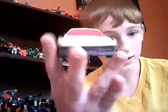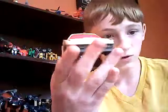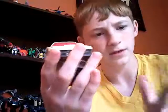Yeah. So, I don't know. I do like him a lot. He's a cool toy. Very nice car mode. Rolls great. He's an awesome toy. So, if you have any doubts about buying this dude, buy him. He is an awesome toy. Awesome.